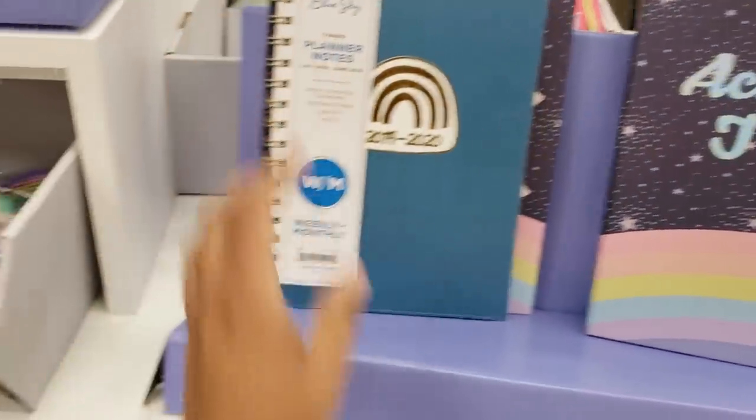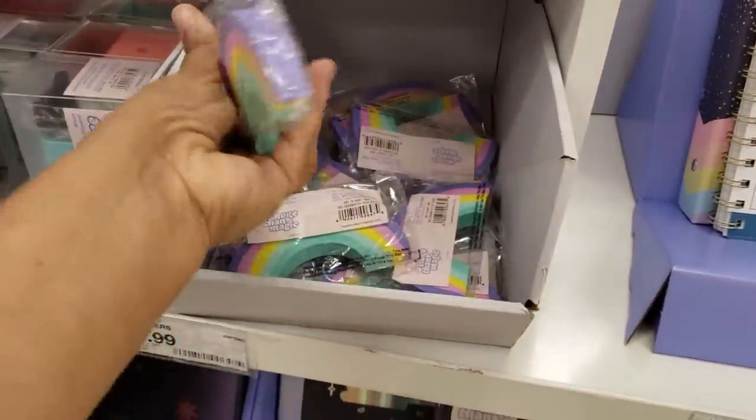After I got that Galaxy backpack though, four other girls bought them. Oh, really? Yeah.